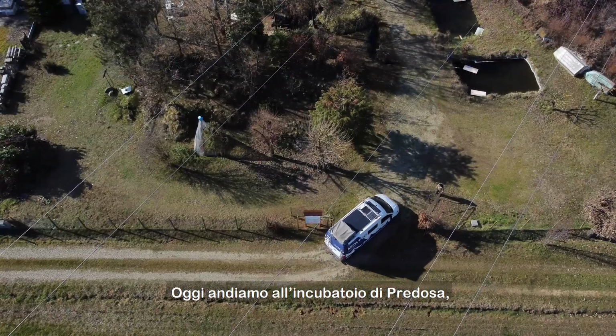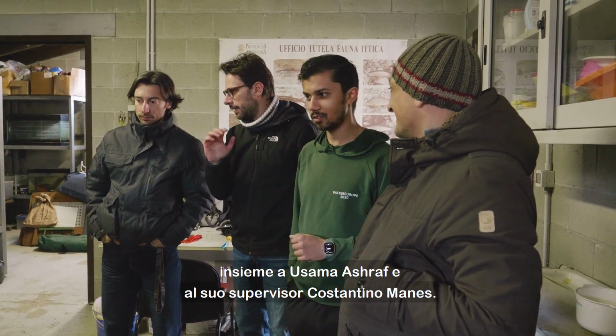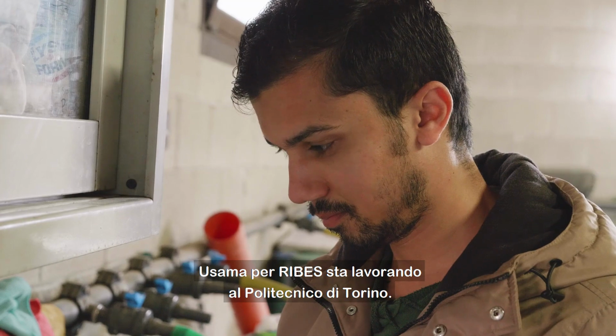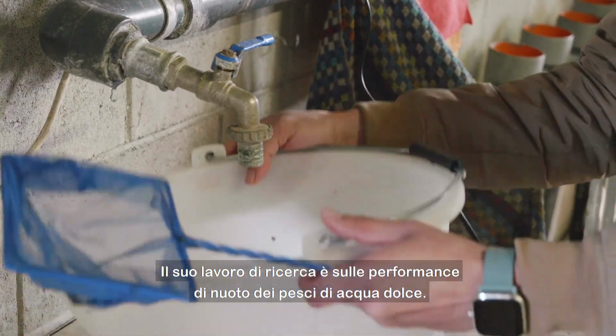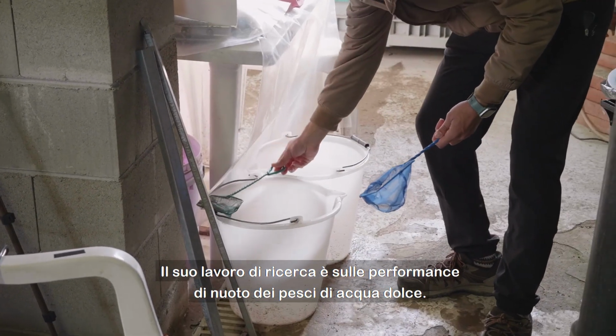Today we are going to the Predosa hatchery, together with Usama Ashraf and his supervisor Costantino Manes. Usama is working at the Politecnico di Torino for Ribes. His research work is focused on studying the swimming performance of the freshwater fish.